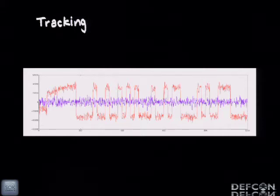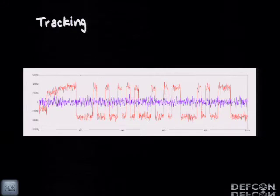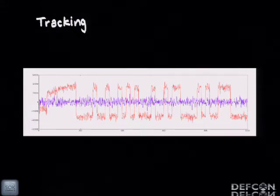You can see the nav bit transitions in the red signal as it shifts from like positive 40,000 to negative 40,000. The code and carrier tracking loops are done in such a manner that they ignore these bit transitions. In the beginning, you can see the red signal ramping up, and that corresponds to our tracking loops, the frequency of the code and carrier, getting more accurate, and thus the correlation becoming greater.